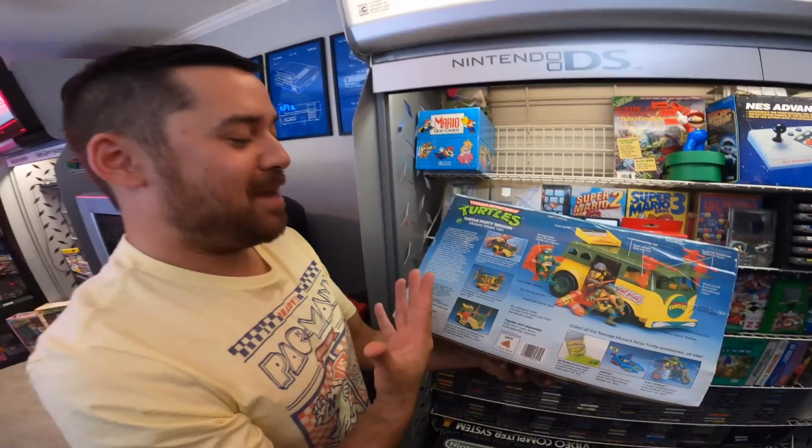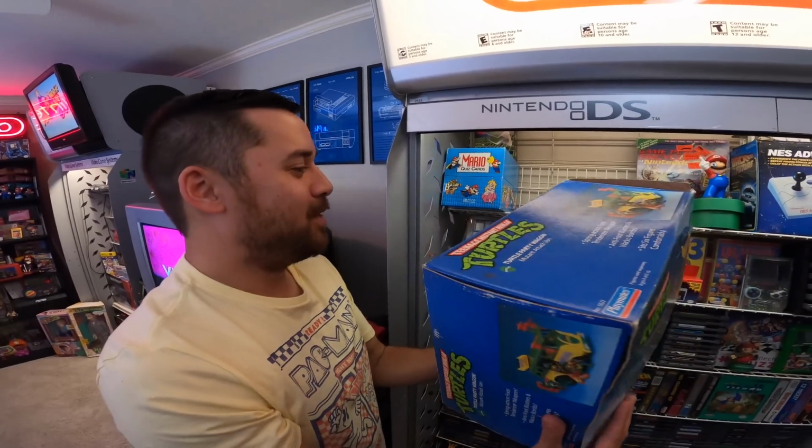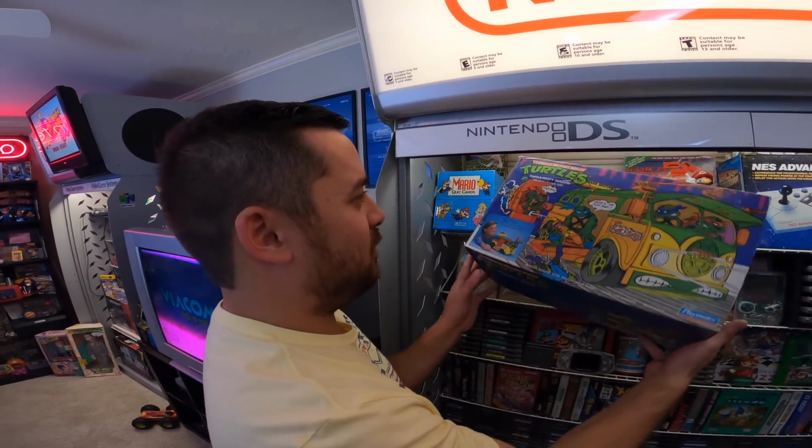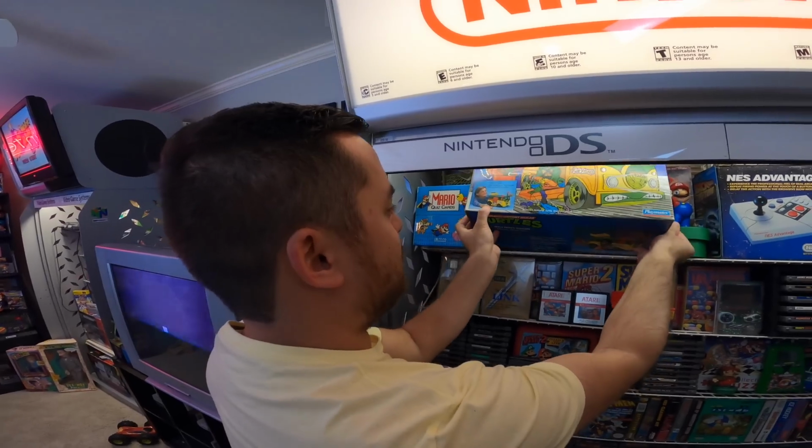I unfortunately didn't pay $2 for it. I had to pay a little more than that. A little upcharge, but I think this is like $250 in the box. So that is how I got that.